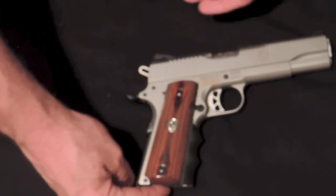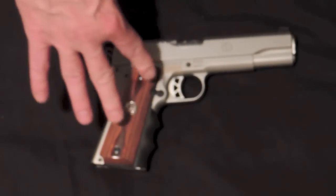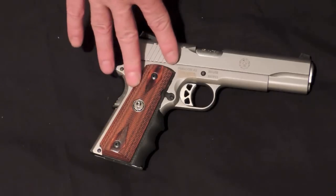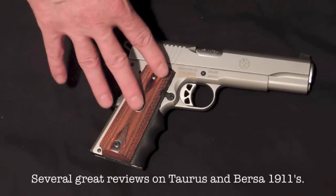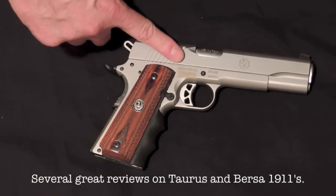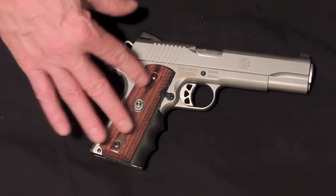By the way, yes, folks, there's nothing in the magazine. We're past this by now. But this is a really, really great gun. And if they stick to the design, just about any 1911 is going to be good enough. And I might say that Taurus and Bursa, though people laugh at those guys, they're making an excellent pistol, and they have a lifetime warranty. Not many other people have that now, do they? But anyway, I digress. This is the Ruger SR1911.